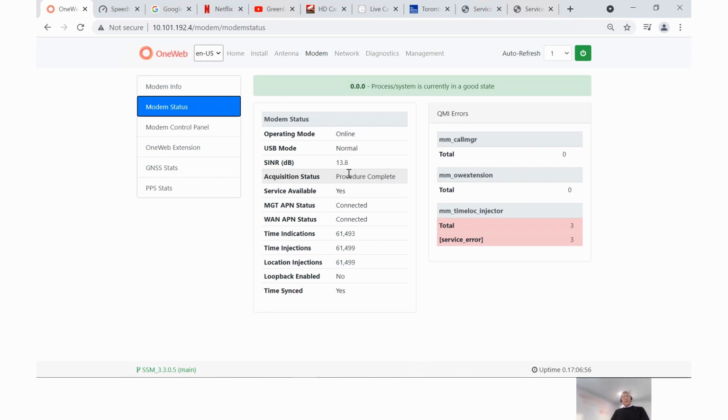This varies as the satellites pass overhead. The signal to noise does vary. It goes from around about 13.5, 13.8 down to 2, 3 dB. And this is inherently built into the system. This is how it's actually designed to do. So you will see it's varying as the primary and secondary antenna track the satellites.